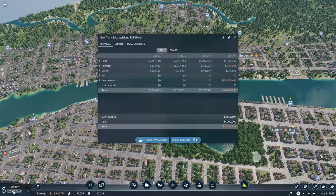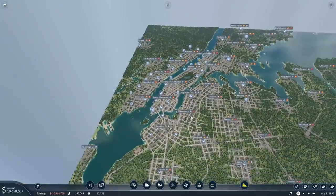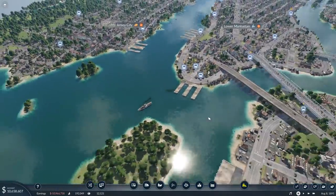So what I'm going to do is I'm going to change this to 14 million. So now I can repay the loan and be left with 10 million. And if anybody doesn't like that and thinks that that's cheating, well, tough.